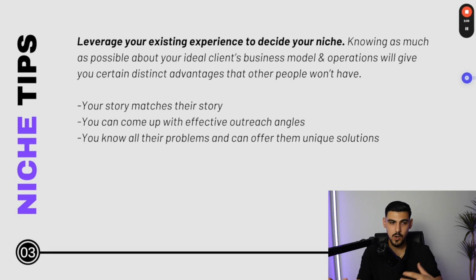And other people who don't have experience in that niche, they don't have that benefit. Number two, you can come up with effective outreach angles to actually penetrate the noise that is taking place in their email or in their DMs, because there are going to be a lot of other people reaching out to them. However, if you truly understand how these people think because you've worked with them before or you were in their shoes before, then you're going to be able to penetrate the noise and you're going to be getting responses while everyone else is not.